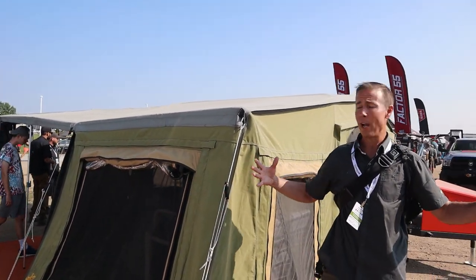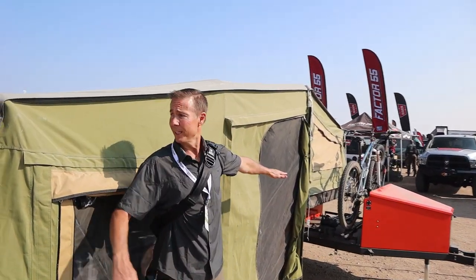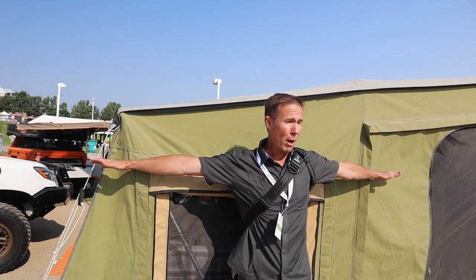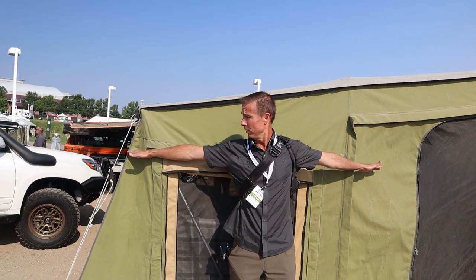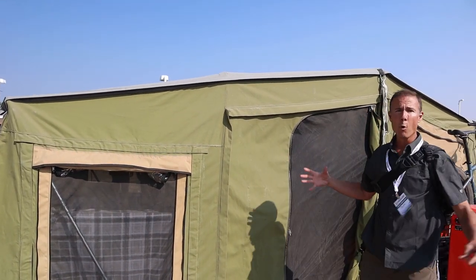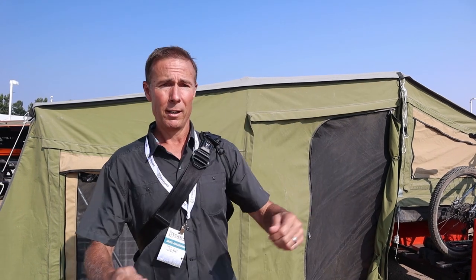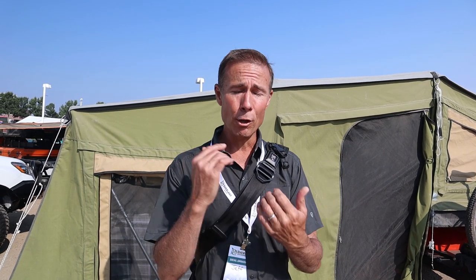But just to give you an idea of how big this really is, before we even get to the door, my arms are 6'4", and then you still have another 4 feet of just living space. So over 10 feet of living space in there, just in length, before you even get into the door and into the bed setup. It's pretty cool. This one for a large family seems like it's a good option. And it's made by Turtleback, so you know the quality is second to none.